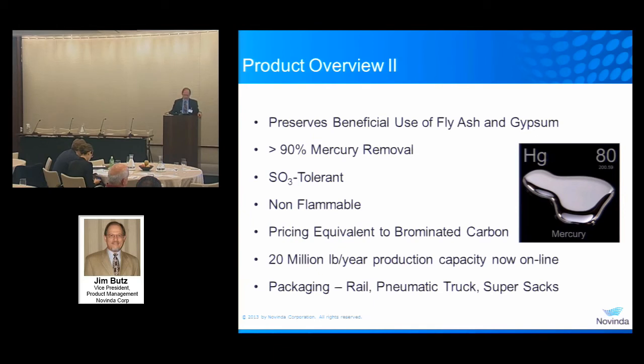The material is non-flammable. Our pricing is equivalent to that of brominated carbon. We're very excited that last fall we brought online our 20 million pound per year production facility, so that is up and running, and we are able to deliver quantities to power plants in bulk via rail or pneumatic truck, or for field tests we have the ability also to deliver in super sacks.